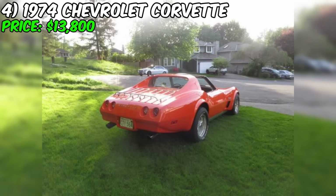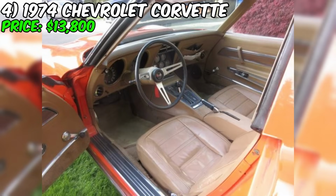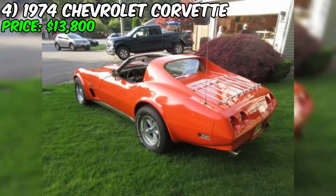Overall, if you're in the market for a classic American sports car that's got style, power, and plenty of character, this Corvette is definitely worth checking out. It's a car that's sure to provide plenty of enjoyment and satisfaction for years to come, and it's a great investment for any classic car enthusiast.